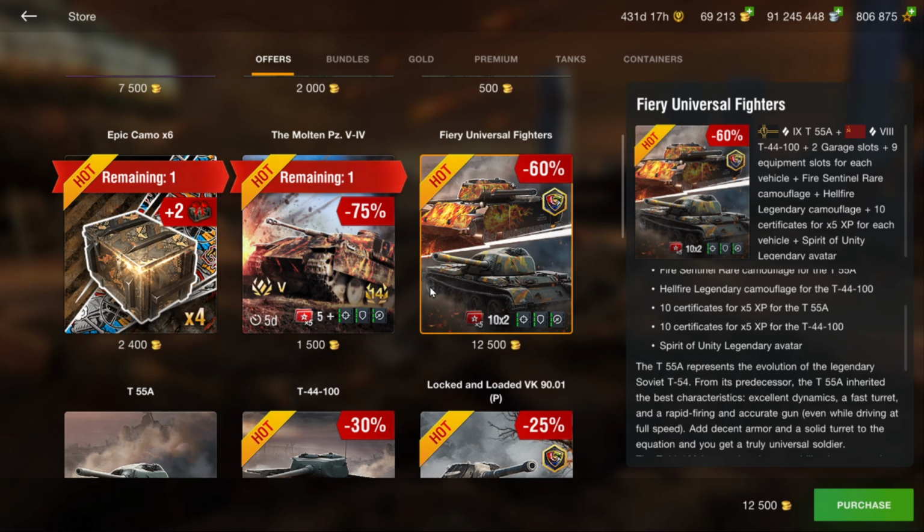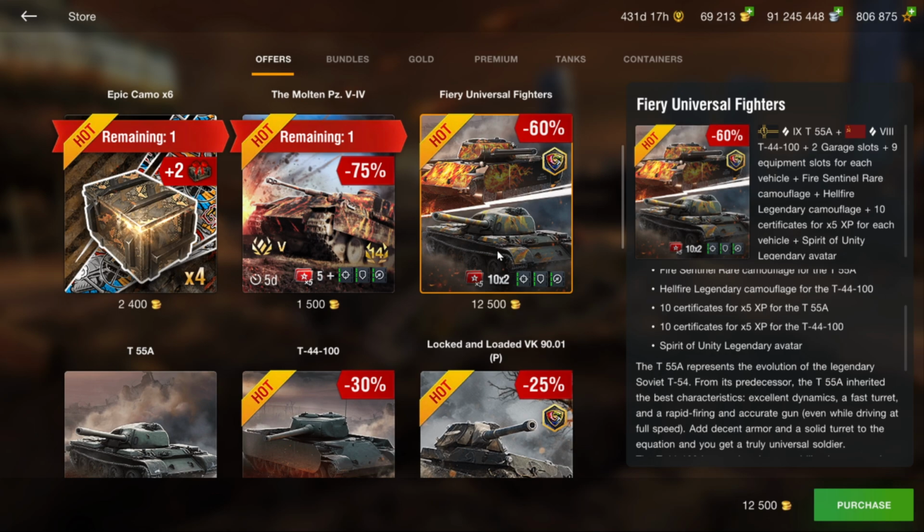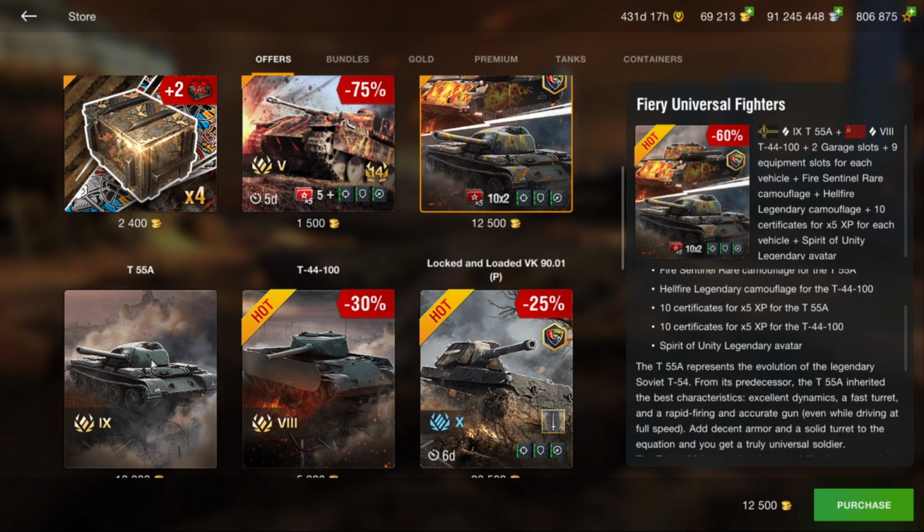All right, switching on over to bad deals, let's look at these next few here. We've got the T55A and the T44-100 combined into an offer for 12,500 gold, which is about $35. Now, let me just break this down into each individual tank.